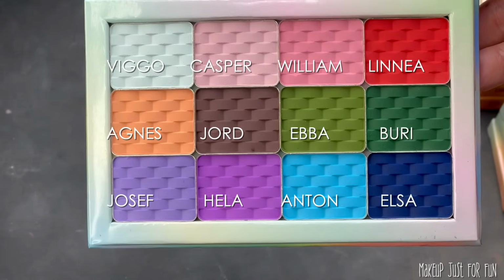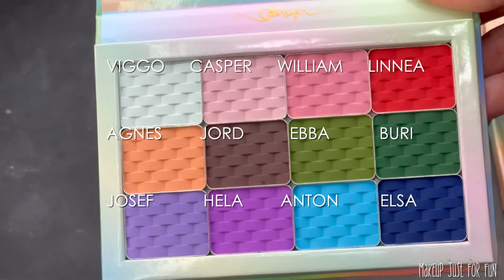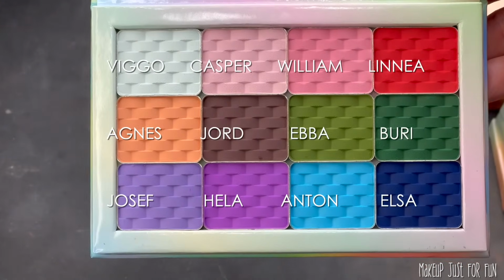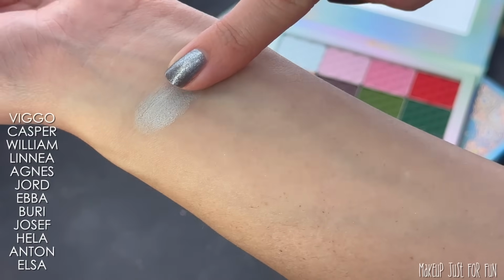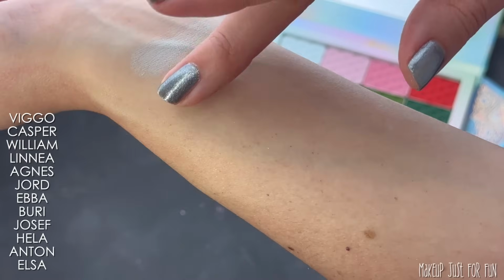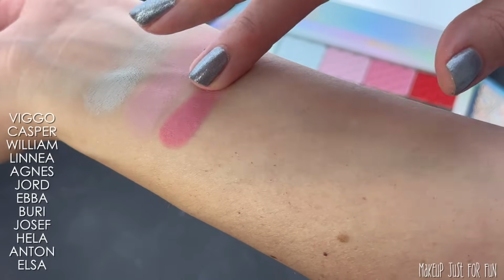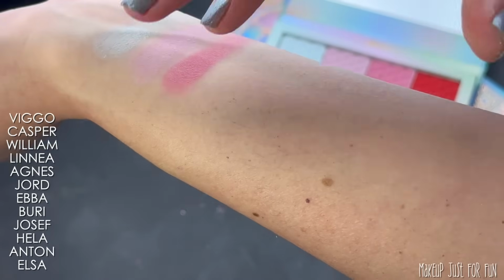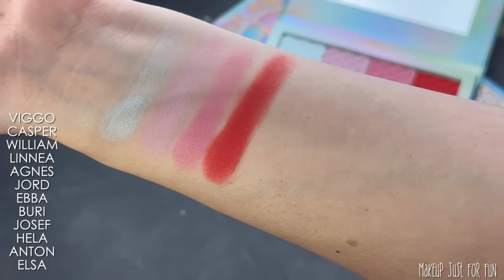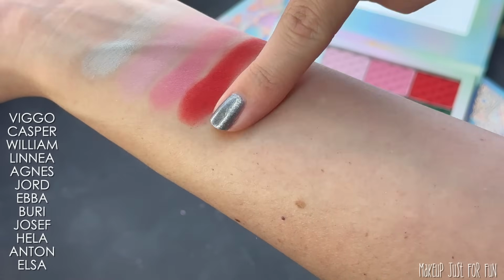I'm also going to put the shade names on the screen as I live swatch. Just a note about these live swatches: I'm not using any primer or moisturizer or anything on my arm. This is just straight dipping my finger into the shadow. I may go back and smooth over each swatch like you see me doing here, but I'm not going in for multiple dips into the pan, if that makes sense. I'm just picking up some shadow. I may smooth it out a little bit to try to make the swatch look prettier and more even. I also like doing that because I can feel the texture and how it blends.